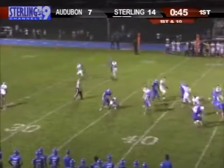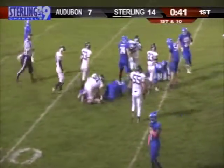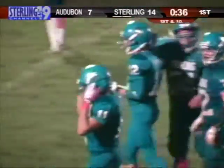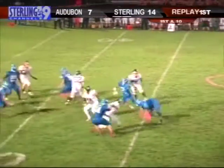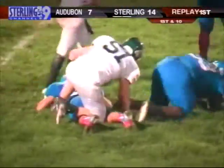Connolly back to pass, being flushed. And he is going to be sacked in the backfield by Jared Matchett, the sophomore. Wraps him up. Loss of about 8 on the play. Now, this is a case of great defense, and obviously you see Matchett do a real nice job getting up the middle, but they didn't allow Connolly to get to the outside. A good job of containment and a good job coming up the middle, and Matchett.